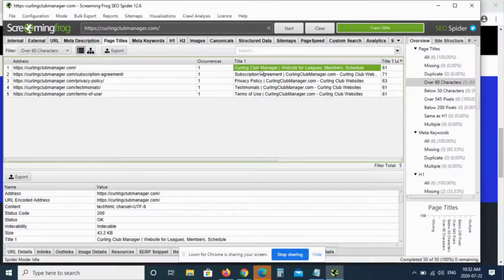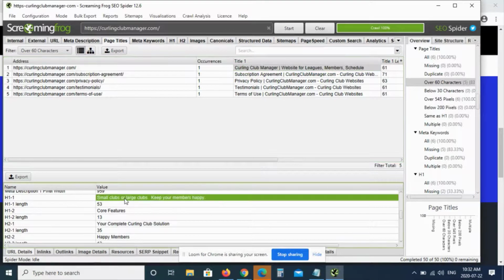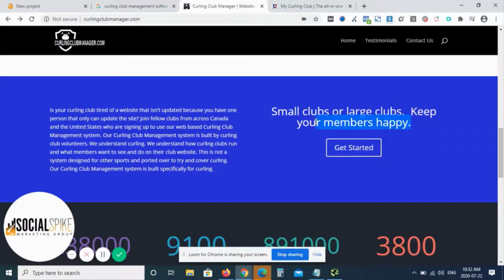But your H1 tag on your homepage is small clubs or large clubs, keep your members happy, okay? Not very descriptive. So think about it in the eyes of Google, and this is where it is on your website, just so you can know. You should be able to change this if you want to. But what does that even mean? Small clubs or large clubs. What kind of clubs? Are we talking about after school club, baseball club? In the eyes of Google, they can't make the connection with this title.